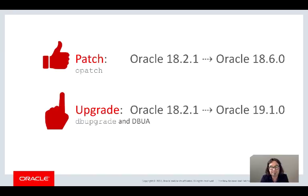Whereas an upgrade means you go from 18.21 to 19.10, so you see the pattern already. When you change the first digit, the yearly digit, then you do an upgrade, and this upgrade is done with DBUpgrade or catctl.pl, or the DBUA if you prefer the graphical tool.